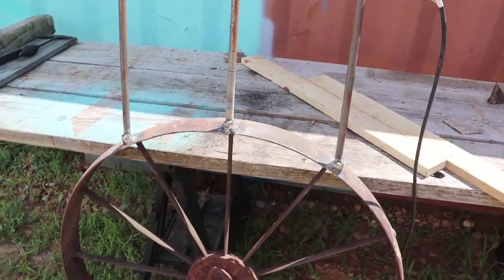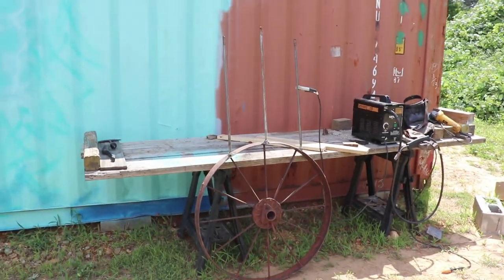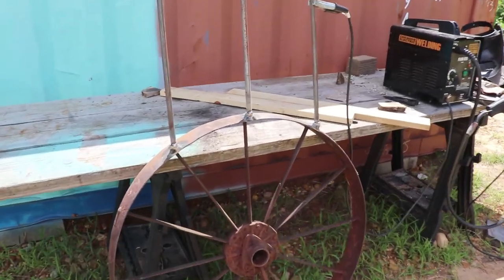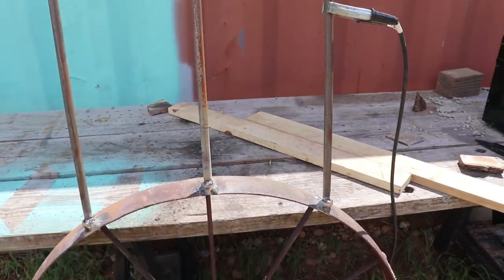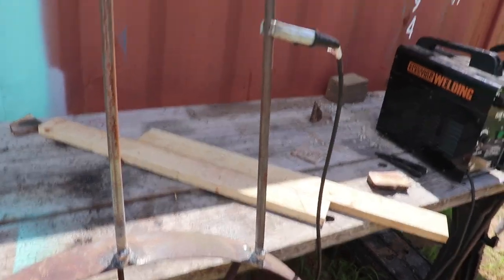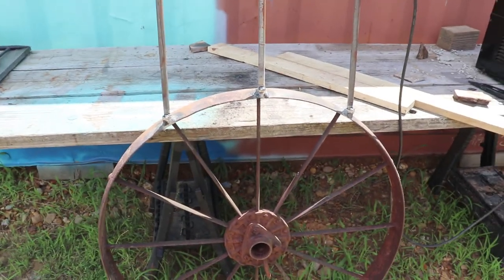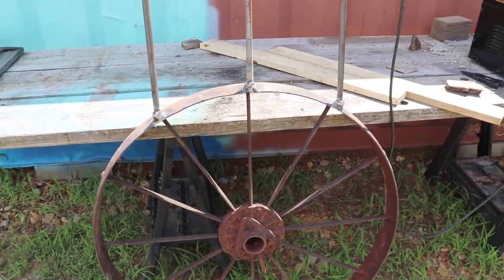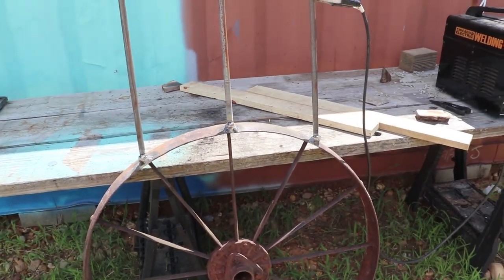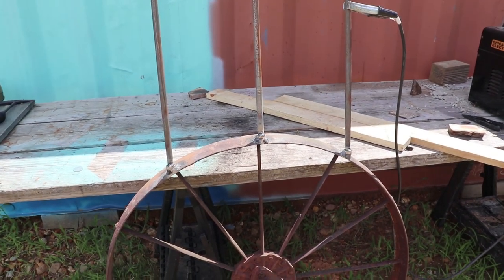All right, folks, there you have it. Let me scoot back. We're all welded up there, all three. I talked about doing some gussets, but it feels pretty solid, so I'm just gonna leave it at that. I'm gonna clean these welds up, brush them down, throw some Rust-Oleum over them, and we'll be ready to take it out there after I move some of those plants. Be ready to take it out there and put it down on the ground.